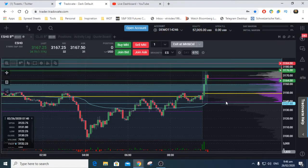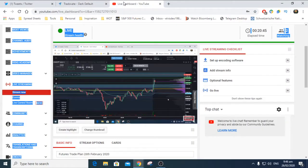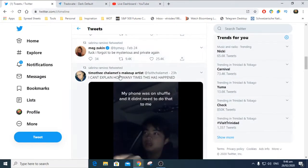Now we have our 84 sitting outside there. Hoping for between 80 and the 76 may provide liquidity. Can't show it here, but looking at the liquidity chart, that's why that is up there.